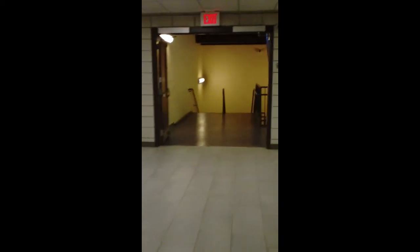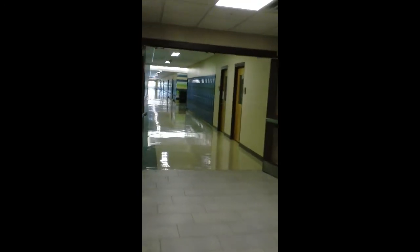And as we proceed, we can see the staircase that leads down to the first floor and also up to the third floor. We now see the entrance to our learning center, as well as the back entrance to the library. Panning over to our left, we're going to now look down the second floor hallway. Very similar to the first floor, just a different color. You can see that we have lockers lining the entire right-hand side as you move down the hallway.